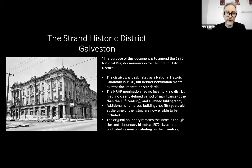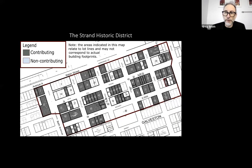but we created a map where there had been no map, an inventory where there had been no inventory. The period of significance was limited to the 19th century. Back then, with the form, you would essentially check the appropriate century. And so the period of significance here ended just before the Great Storm of 1900, which was a seminal event in the history of the city and county of Galveston. Next, please. Just wanted to show you an example of our updated map.